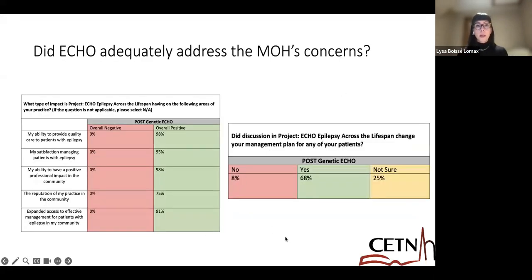What was also cool is that it changed the practitioner's idea of how well they could manage their patients and how satisfied they were in managing epilepsy genetic patients. So they found that it helped expand care to their patients. They were able to offer a positive impact on the quality of life of their patients. So that ranged from 75 to 98%.